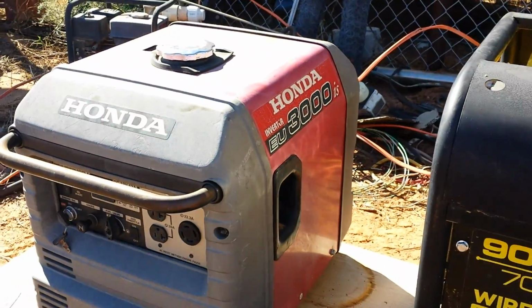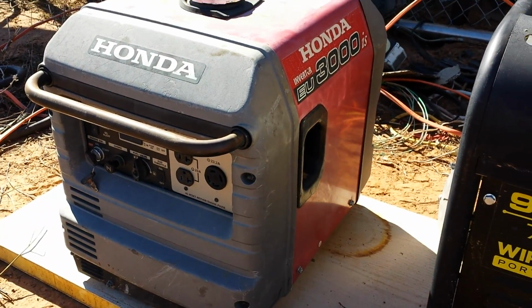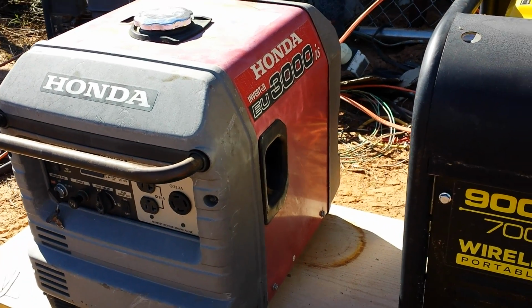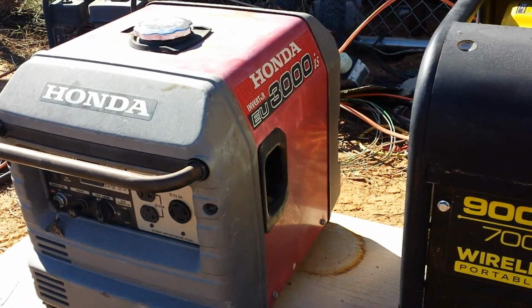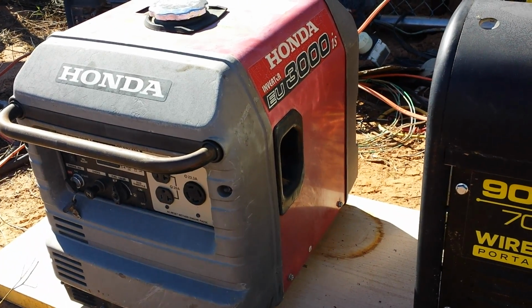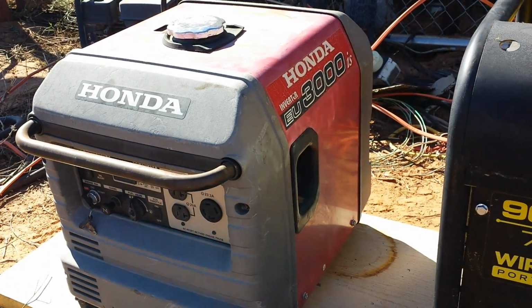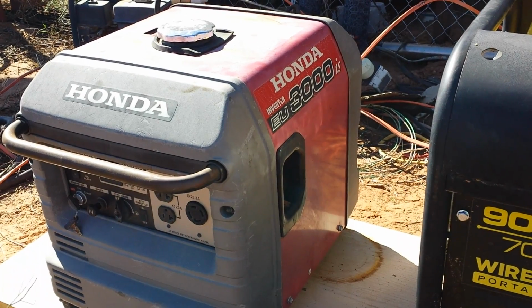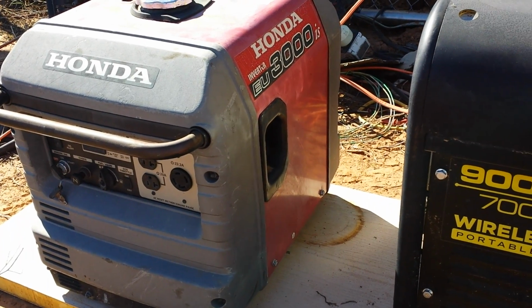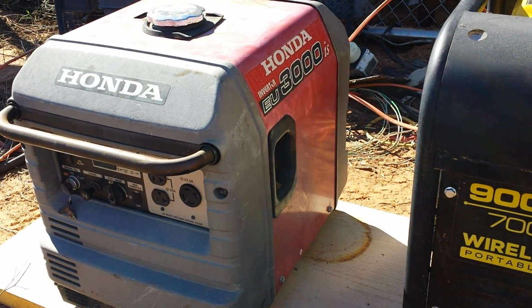And I've got this Honda EU. I've had it for about eight or nine years. It's been a great generator. I don't know how many hours I've got on this thing, but tons. When I used to live in Terlingua, this was my primary generator for running the air conditioner. So it'd run six, seven hours a day, every day.